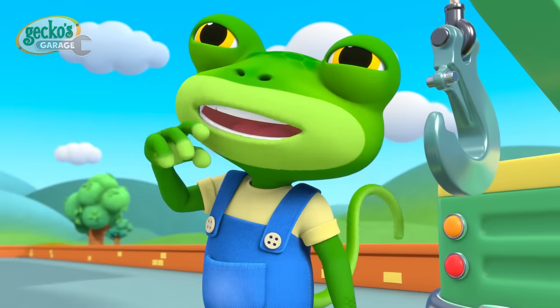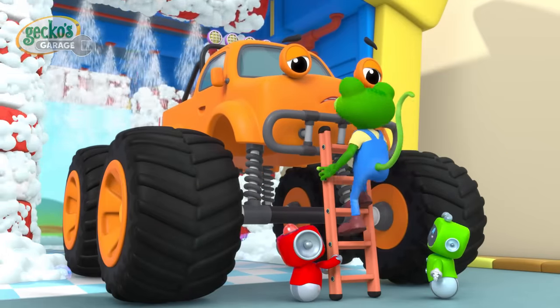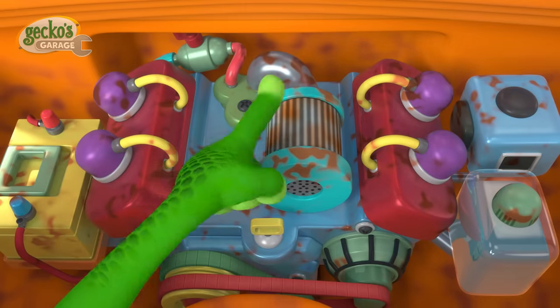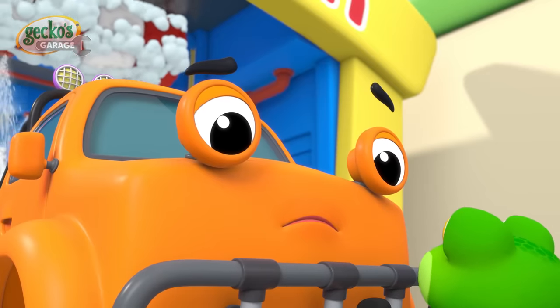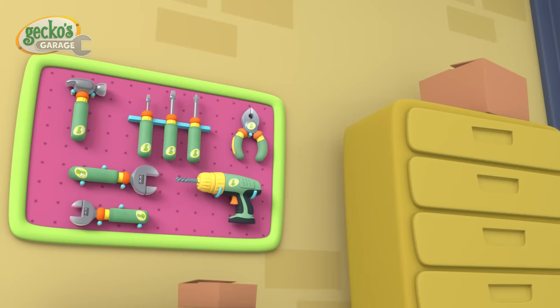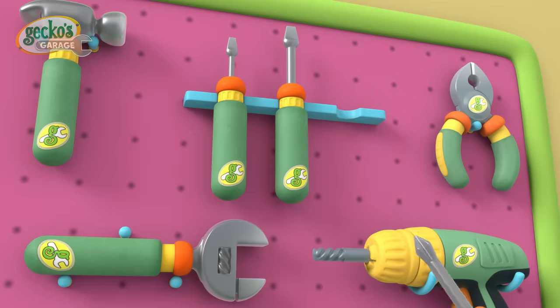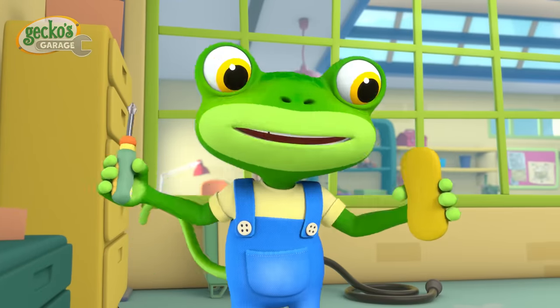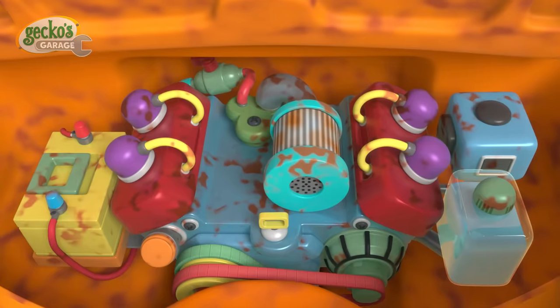Something's wrong. Let's take a look. Oh, no! Your engine is full of mud. Don't worry. We'll get rid of it and have you running smoothly again. What tools do I need? Screwdriver, sponge. Gecko's garage, time to fix. Gecko's garage, let's fix this.